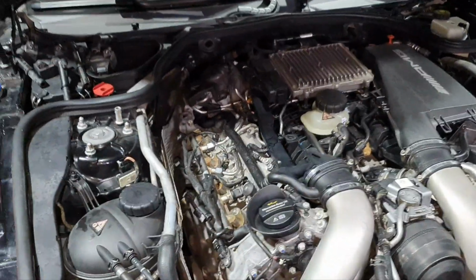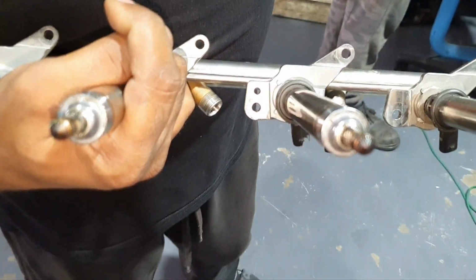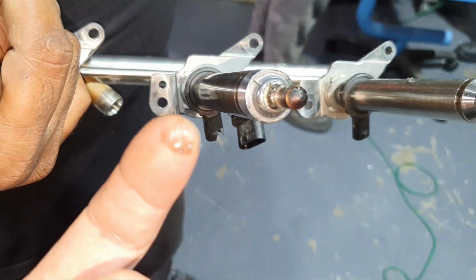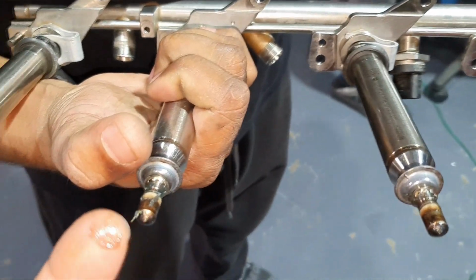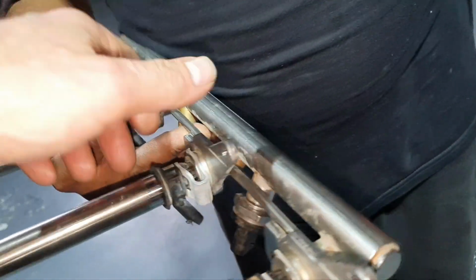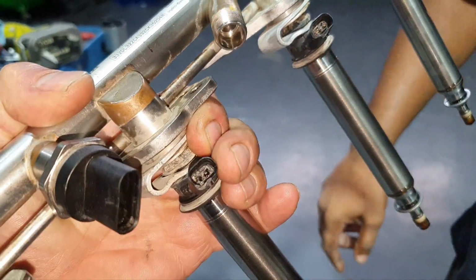Let me bring the camera to see the number 2. You want to see the number 2 injector? This is the number 2 injector. But you see the grease that is here? Someone opened it before. This is grease. Let me see up the plug. The plug is broken, you see? Yeah, how lovely.